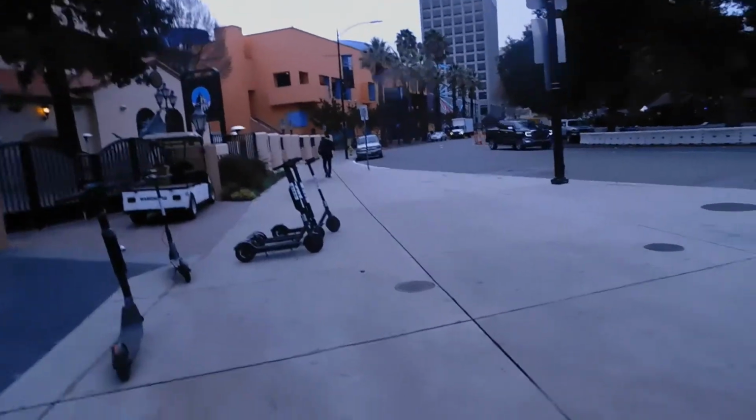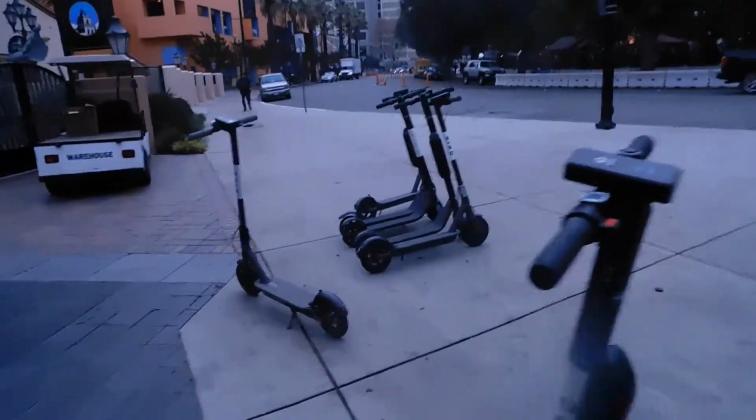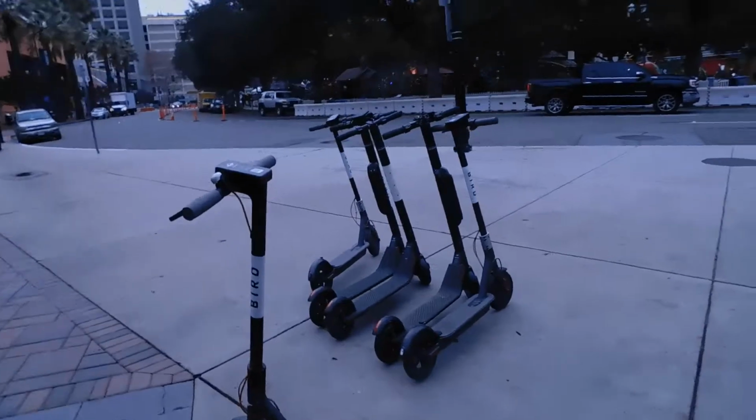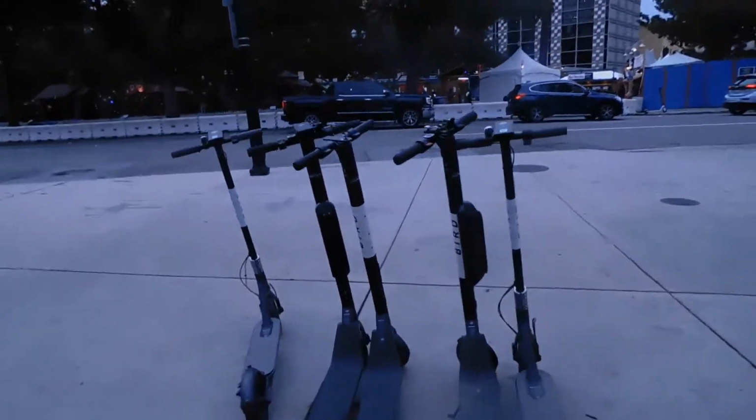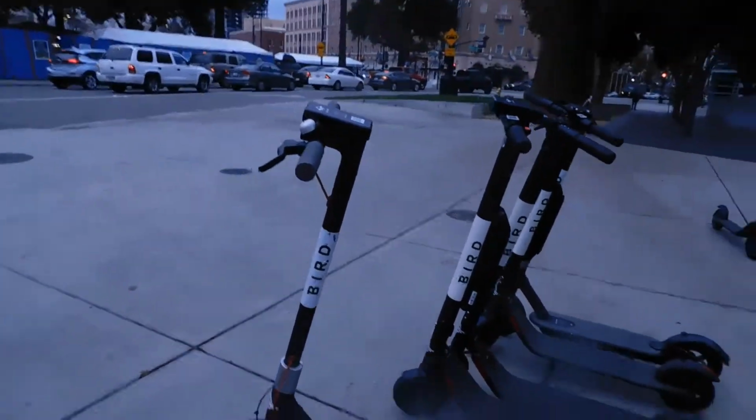Let me get around San Jose. They're just everywhere, just random. Pick it up, zoom. Well, actually, I use the Google app, on the Go app. That's all you gotta do. But I'd actually fall off, possibly.